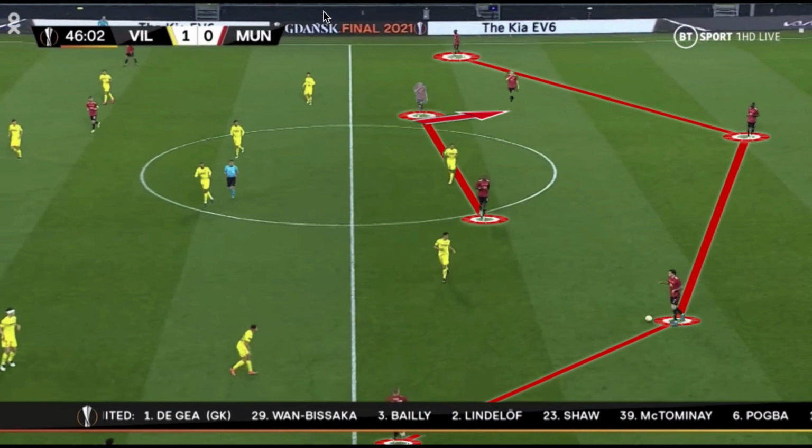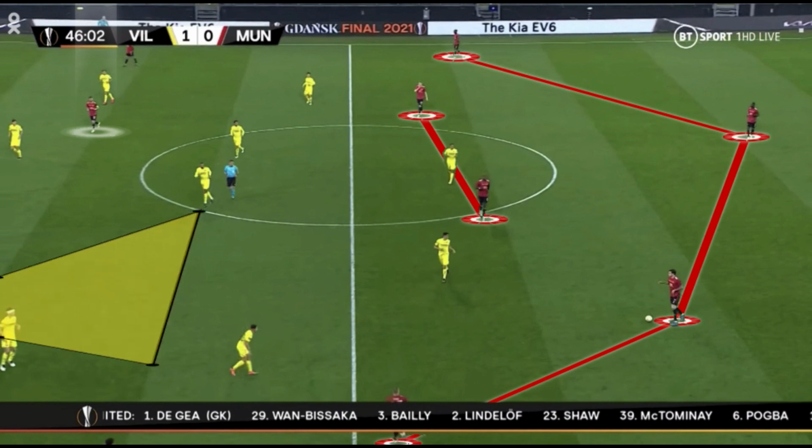Sometimes Paul Pogba would go into the left half space on this strong side and leave Scott McTominay as a single pivot, but Pogba's movement was more forward oriented into the half space, which is vacated. The positioning of Bruno Fernandes as the number 10, staying in the central corridor, left the advanced half space vacated, which led to opportunities for Man U to try and create dynamic movement into this area between the Villarreal 4-4-2.